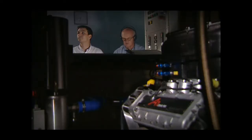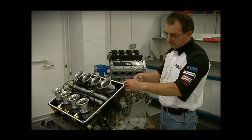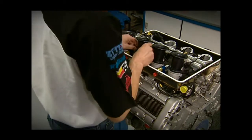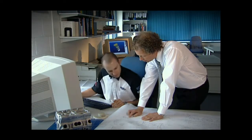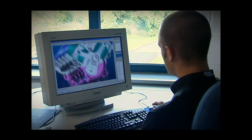Zytek is a specialist engineering consultancy with a distinguished motorsport heritage and enviable reputation for reliability in providing the engines. The A1 Grand Prix V8 engine packs 550 brake horsepower and has been specifically designed and manufactured for A1 Grand Prix. A total of 50 units are being built.